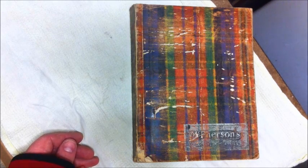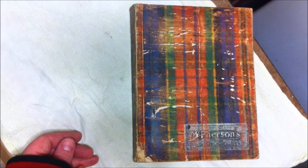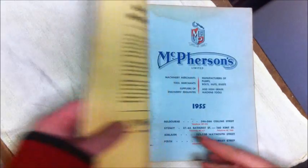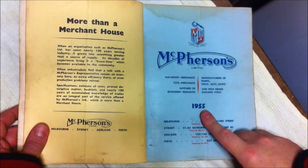I thought I'd start a new series today. I've got quite a few cool sales brochures and technical books that everyone might like a look inside to see how we go with it. But I thought I'd start with this, which is a MacPhersons catalogue, an Australian MacPhersons catalogue from 1955 it says.